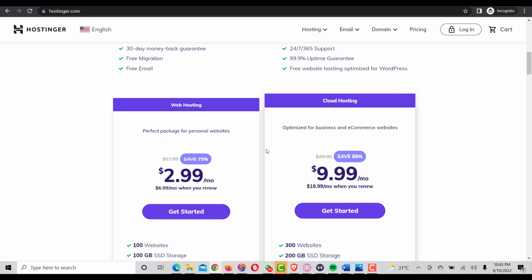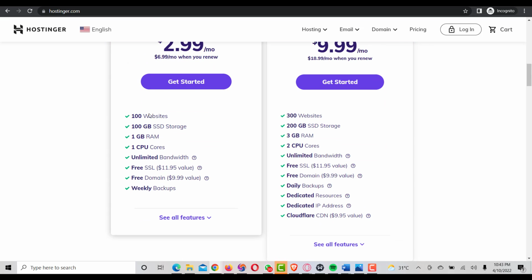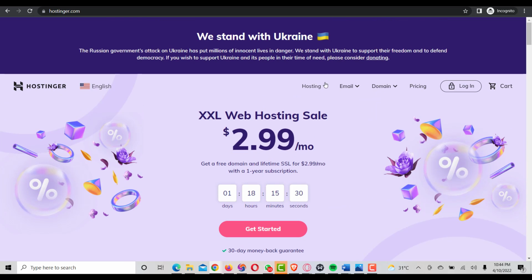So they charge $2.99 per month, and this is what you get with this package. You can host 100 websites, 100 gig SSD storage, 1 gig RAM, 1 CPU core, unlimited bandwidth, free SSL, which actually costs $11.95 value. Free domain, this also costs $9.99, but you are getting everything for $2.99 with weekly backup. As you can see here, this is weekly backup. They will back up all your websites and your files every week. So I just add this option to it if you actually want to give them a trial.